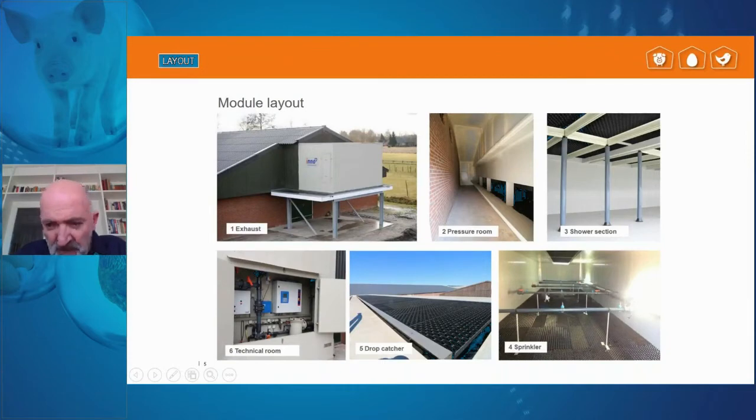And what we have here is a series of piping that is housing sprinklers, and the sprinklers spray the treated water across the packing material. That drops down into the shower section. The contact between the polluted air and the wash water happens during the packing material stage of the scrubbing process. Then the air comes up through the sprinkler, out through the top, through what we call the drop catcher, which is just basically an exhaust filter that allows us to contain any moisture or droplets that may escape into the atmosphere. And then on the bottom left, we've got an image of the technical room, which is where the mechanism for controlling the pumping of the wash water around the system is housed.